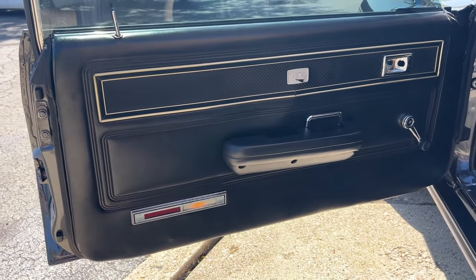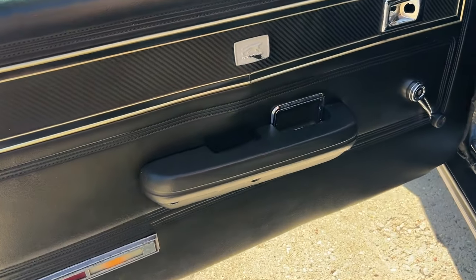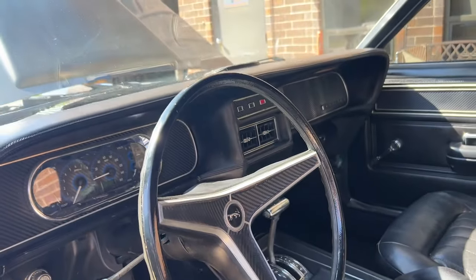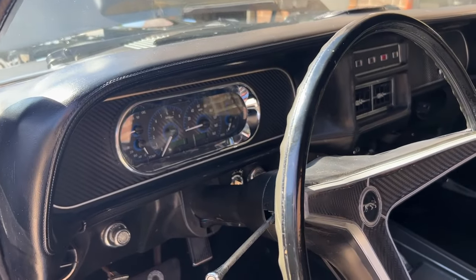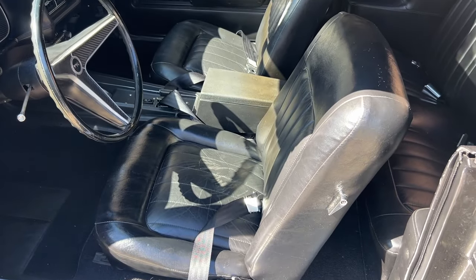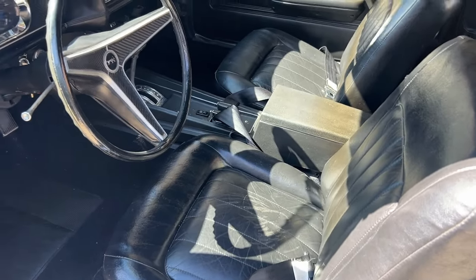And again, showing you the door panel. It's got the little carbon fiber accent here. Sometimes they do it. Sometimes it looks good, sometimes it doesn't. I do like it in this car. Aftermarket gauges, I always love those. But anyway, here's your seat. So this is vinyl here. And then this insert is leather. You can see the little wrinkling, which happens. It's got the correct carpet in there, which has been redone.